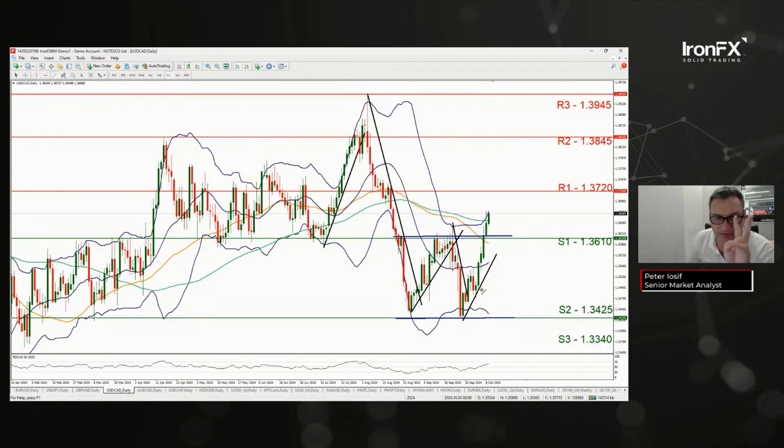I have two worries about this pair. The first is the steepness of the upward movement, which we can see on this upward trend line. The second is the fact that the price action is now testing the upper Bollinger Band. Both may imply that the bulls may be overreaching and the pair may be ripe for a correction lower. For the time being, though, the outlook remains bullish as long as the upward trend line we have just shown remains intact.